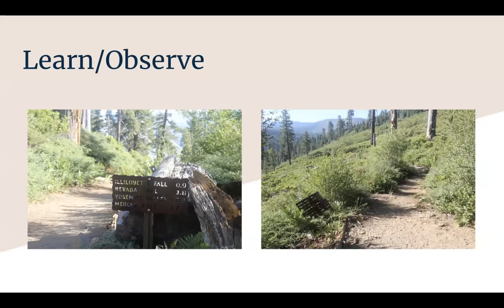Now, it's pretty obvious to see that the sign that we have here on the left is difficult to read. This sign is being used at a trail junction where another trail connects to backcountry trails. It's made out of metal and it uses stenciled typography that is barely legible.